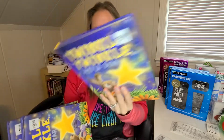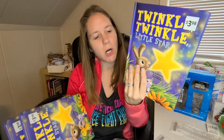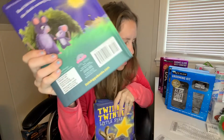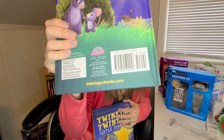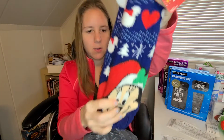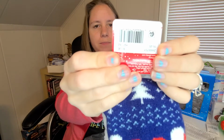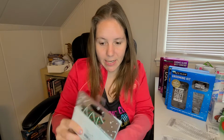Some children's books, I found a few. This one was Twinkle Twinkle Little Star. It doesn't have anything to do with the holidays, but it was ringing up for 39 cents. I got these Mickey Mouse holiday slippers, 59 cents. There was a ton of those, like Harry Potter slippers and all that stuff, also ringing up for 59 cents, but I didn't need any more.